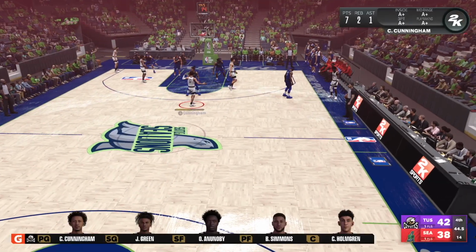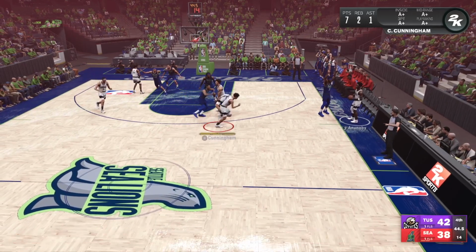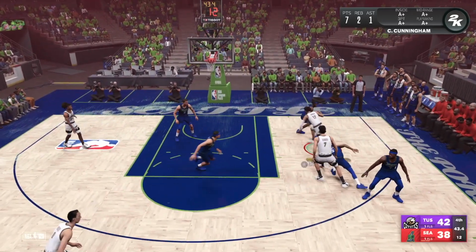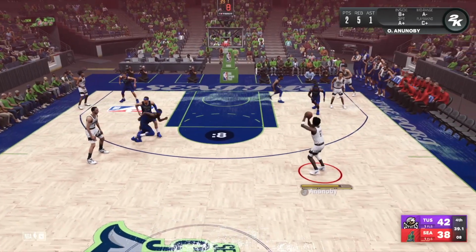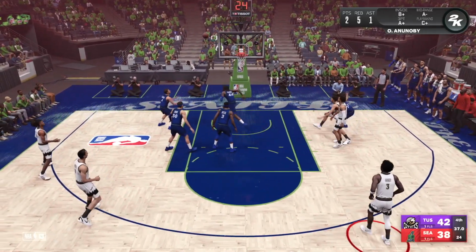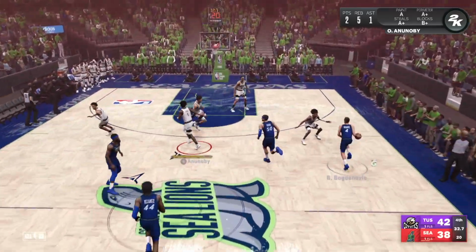All right, so now we're getting Poku in the game, and I'm in a perfect spot for one of my favorite plays. Yes, sir. It's not there, actually. Oh, that was there. OG. Wide open. OG! Should I have just gotten fouled? Probably. I just wanted the dagger.